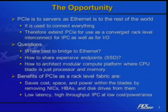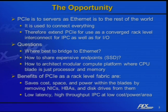So let me first take a moment to acknowledge my co-architects, Manny Subramanian, Jeff Dodson, and really the whole team at PLX, because it's one thing to conceive something like this, it's quite another thing to turn it into a product. But with that, let me race ahead. So we want to make PCI Express the converged fabric within a rack. And the reason we can even think about doing that is that PCI Express is to servers like Ethernet is to the rest of the world. And therefore, you can indeed do that.